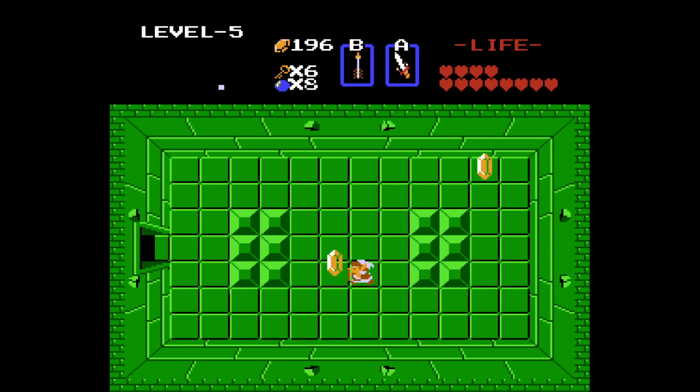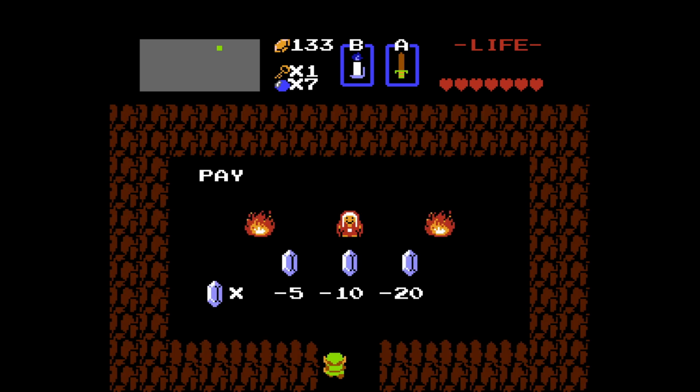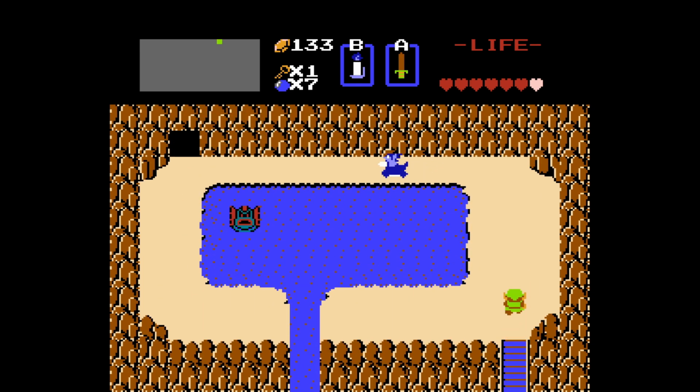Alright, one last stop and then I promise we'll get on with level 2. We're going back up into the mountains, where you can, if you want, head into the waterfall and pay this woman to tell you how level 5 works. I don't need to do that, so we won't, and my money is precious, so I'm not going to waste it. But just know that the information is available if you just pay attention, and also pay money.